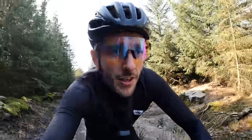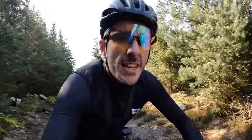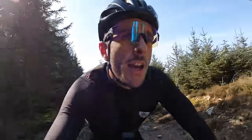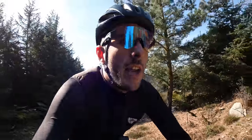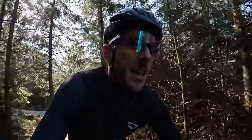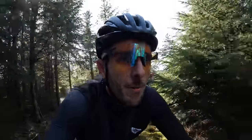One very similar thing I would mention though is braking performance. They've both got 160 rotors on, because this is a hardtail XC bike, whereas the full sus I have has 180. The difference is very marginal between the gravel bike and this in terms of braking power.